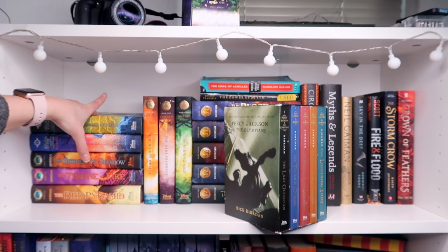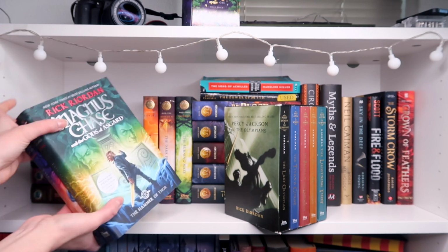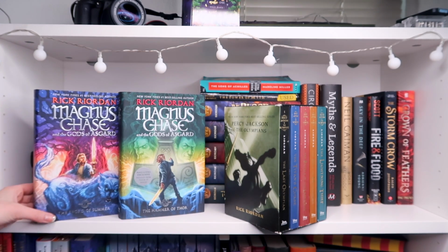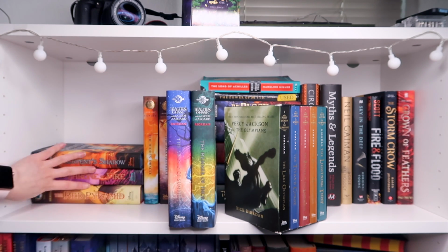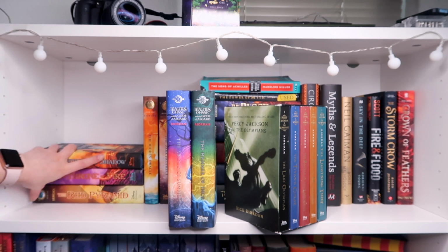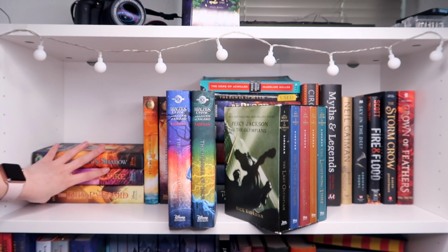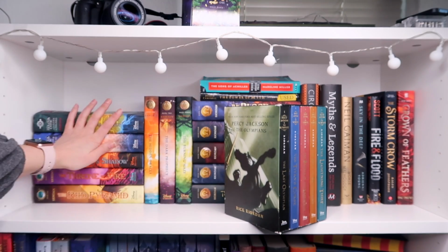I have read the third, but I still don't own it, so these ones are probably my favorite covers out of all of the books that he's made. They are just so freaking pretty. I'm excited to have the third book. Love that. And then we have the trilogy for the Egyptian style mythology that Rick Riordan came out with. These are the only books that I actually haven't read by Rick Riordan, so definitely we'll have to hop onto that eventually, but for now, they just sit there.